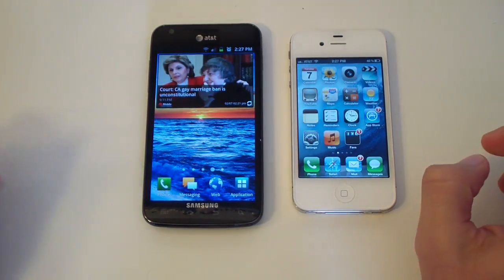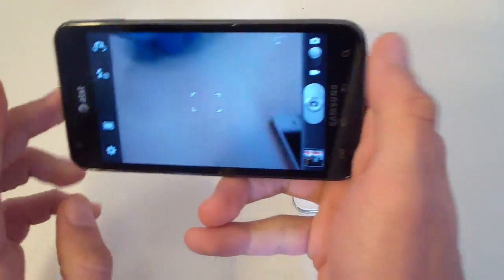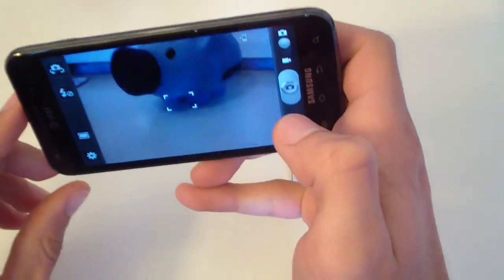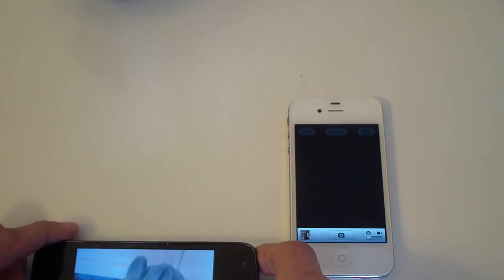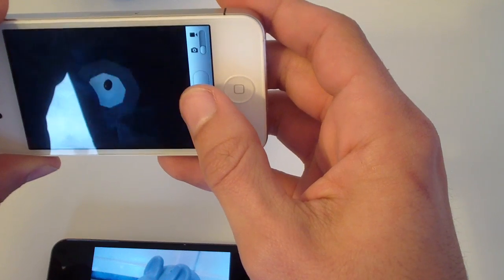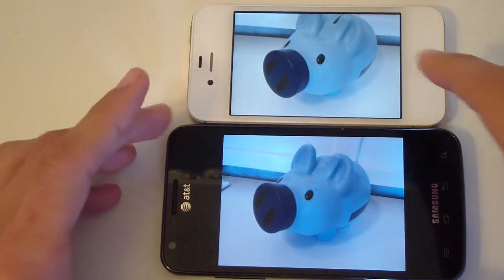Alright, next I want to talk about the cameras. They both have 8 megapixel cameras. And we are just going to take a picture of this pig to just do a quick test. Alright, so, and on the iPhone, so there we go. I did take the picture on both phones, and we're going to do a quick comparison to see how they look.